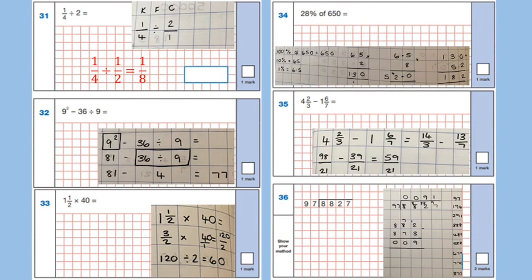Number 34, 28% of 650. So the first thing I did was write out the easy fact. So 100% is 650, 10% is 65, 1% is 6.5. As you can see, I've divided by 10 every time. I then times 10% by 2, because I need to find 20, 2 lots of 10, so that's 130.